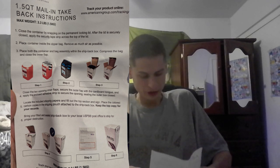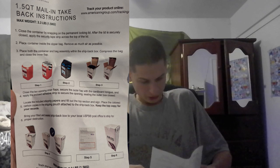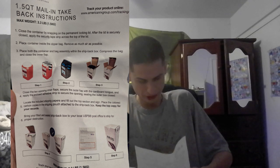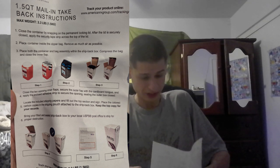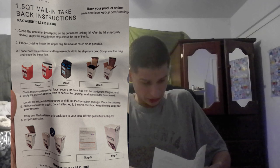Continuing on the third step, close the two opposing inner flaps, secure the outer flap with the cardboard tongue, and next, four. Apply the closed adhesive strip to secure the opening, sealing the outer box closed. So, diagram four is on the bottom there, above step four. Next, locate the included shipping papers and fill out the top section and sign. Place the colored carbon copies in the shipping pouch attached in the ship bag box. Keep the top copy for your record, in bold. Next, bring your filled and sealed ship bag box to your local USPS post office to ship for proper destruction.